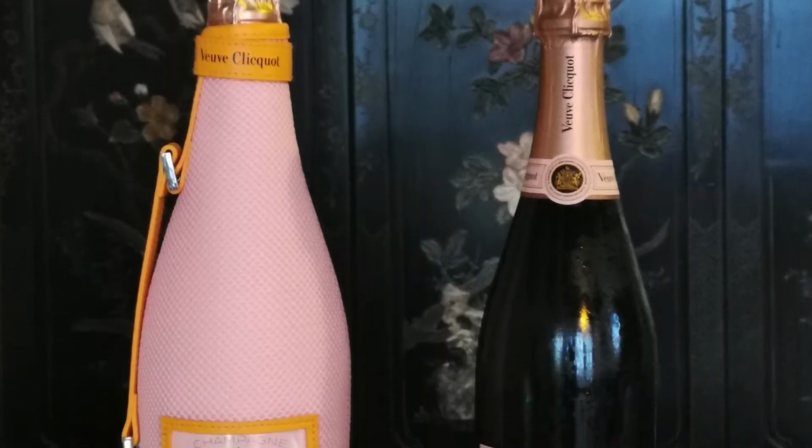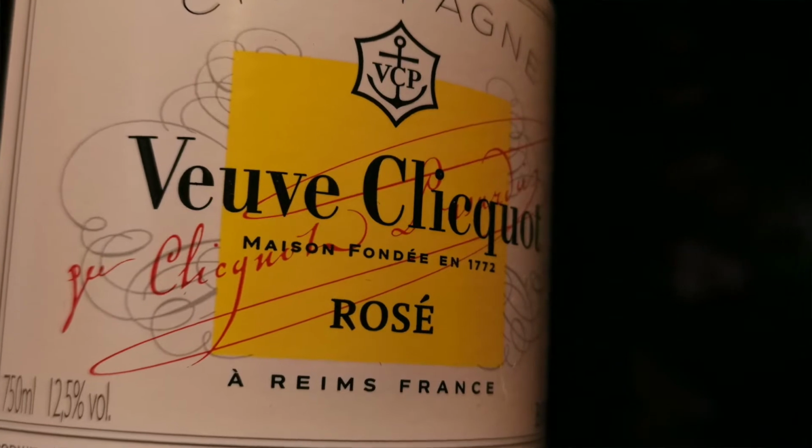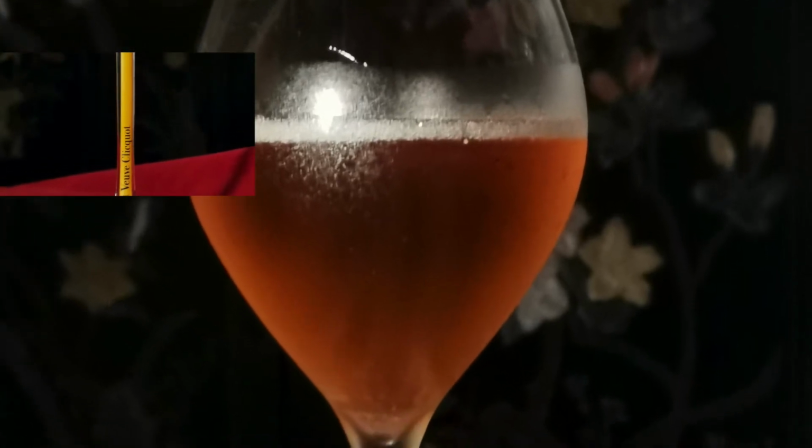It is comprised predominantly of black grapes, about 50% Pinot Noir, 20% Meunier, and the balance about 30% Chardonnay. The color of the rosé is derived from adding about 12% still wine to the blend, and it is aged on lees a minimum 3 years before commercial release. 3 years is the minimum for vintage champagne, and for non-vintage is 15 months in bottle. So Veuve Clicquot Brut Rosé far exceeds the minimum requirement.